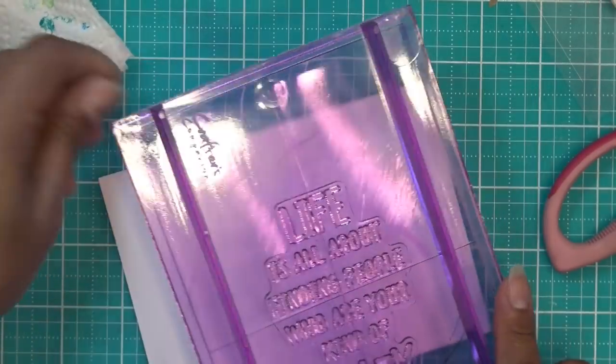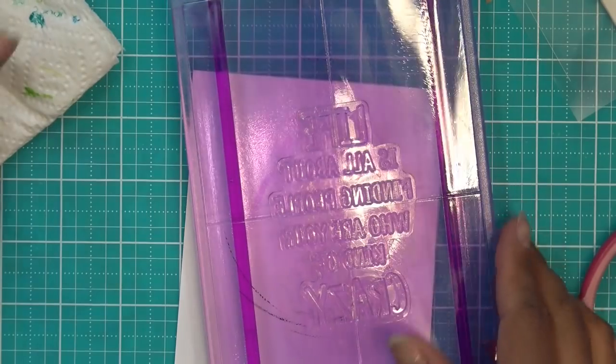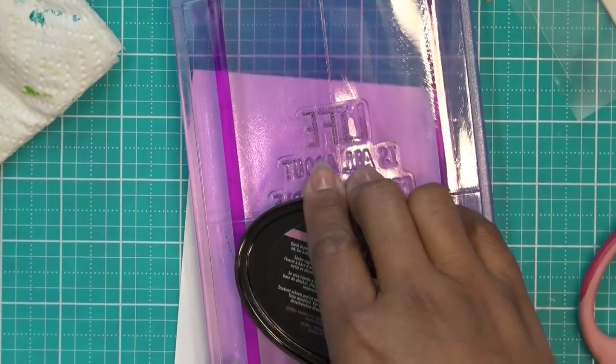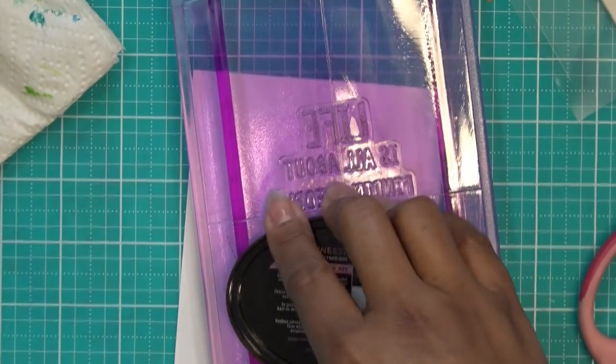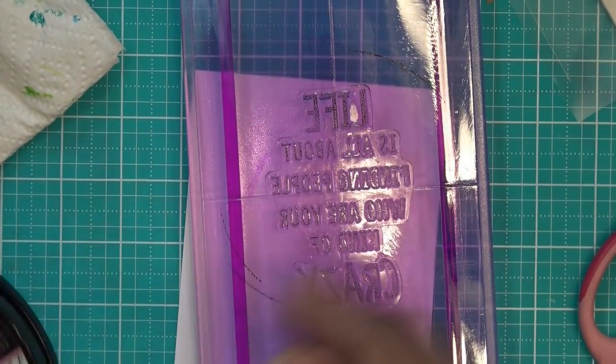How do I want this? Yeah, I'll probably do it this way so that the paper's not that big. And I should probably use a water-based, waterproof ink, but I'm just going to use an alcohol-proof ink. And actually for this kind of thing, maybe just a regular stamping ink would be good, but that's okay. We'll see what happens.